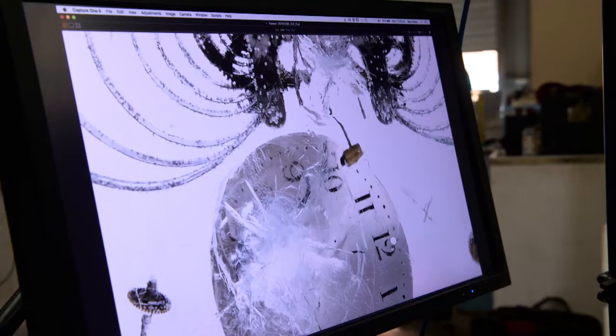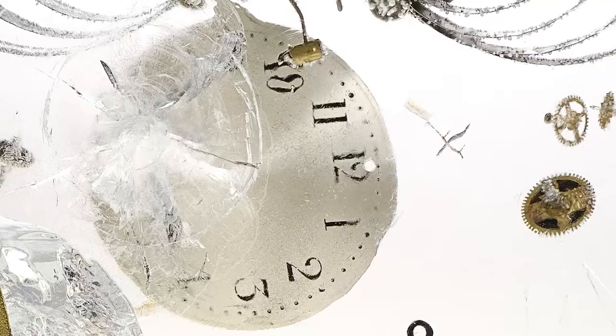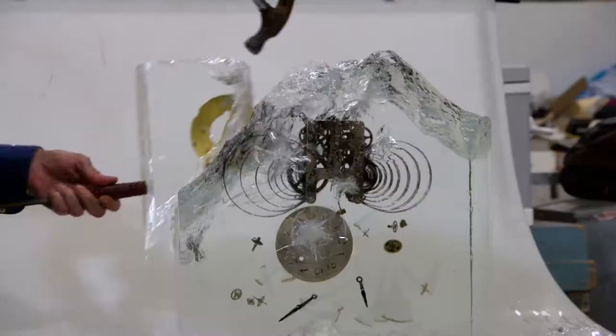Freezing of time is a fascinating thing, isn't it? So I like the idea that the clock had exploded and frozen in time. Quite beautiful, the macro. Well, there's always something great about the macro aspect of things like this when you can see the detail of it all.